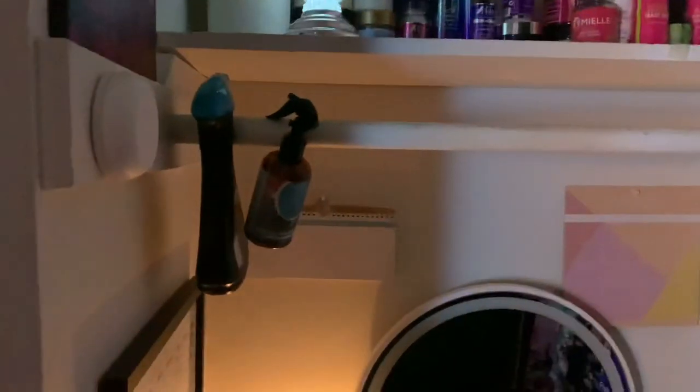Over here, like I said, I'm still working on this side of it, so we just not gonna even talk about that right now. I did take my carpet up just because I needed to clean it. So yeah, y'all, tell me what you think. Let me know if you like it.